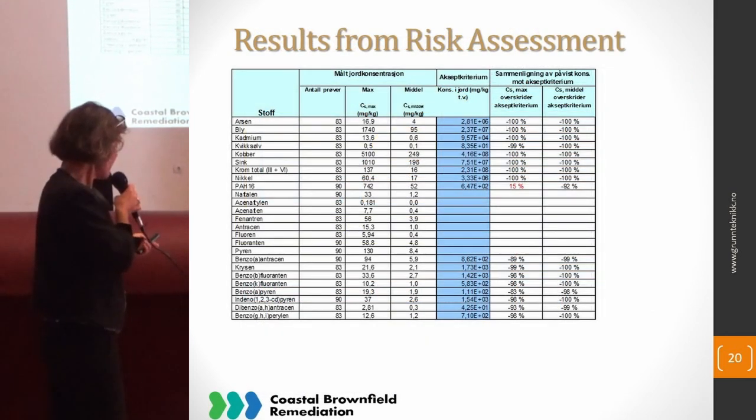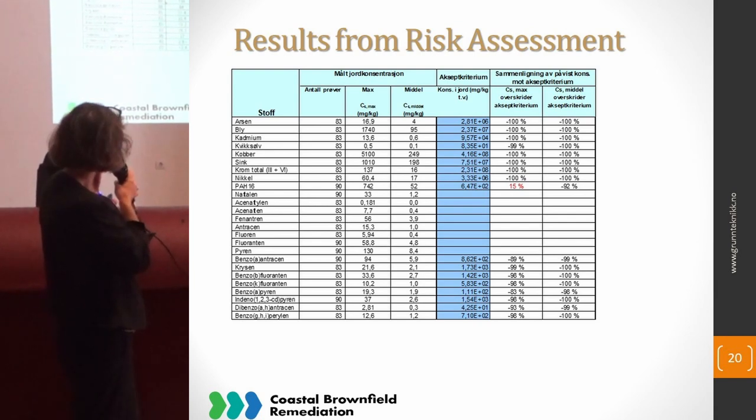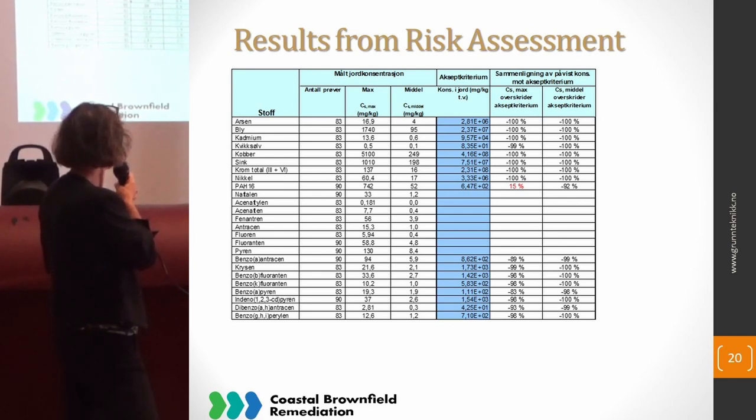Here are some results from this calculation we made. And you can see here we have these different components that we've been calculating for. Here you can see we have the number of samples that was the input in the model. And you can see this has been used just for this specific area we are surveying now. And these are 83 samples, and for some components, 90 samples.